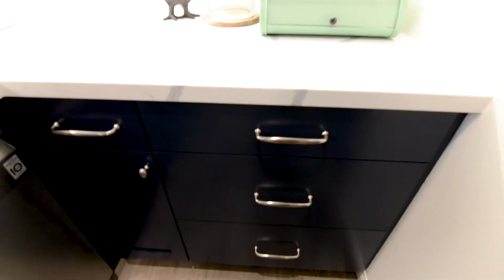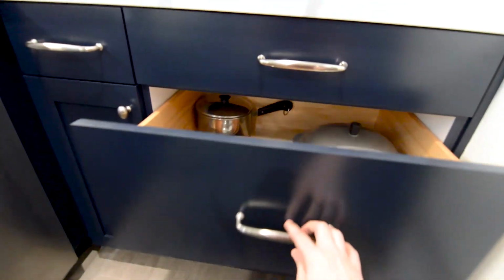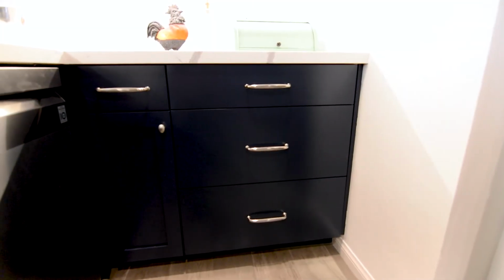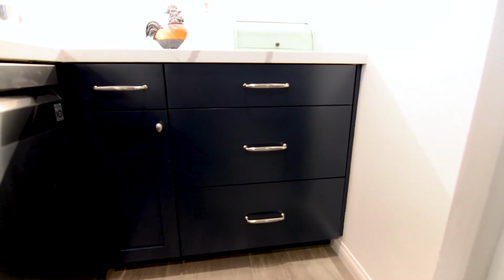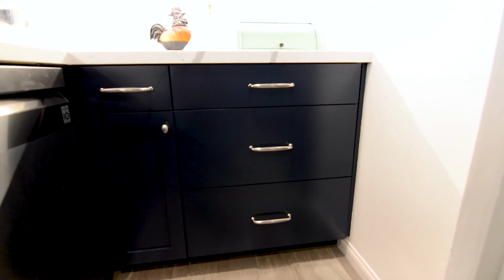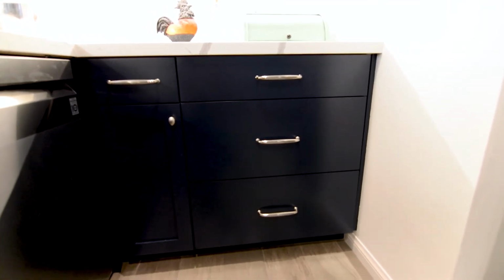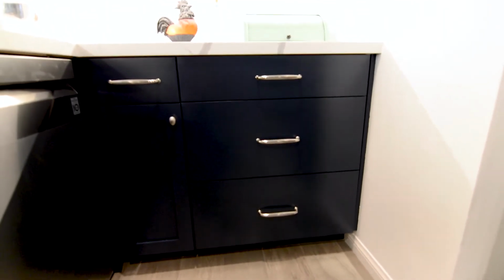We got really nice big drawers here for your pots and pans. Look at that, I got that one right. If you need deeper drawers for part of the kitchen, then there is a 2-bank drawer option that has a 12.5-inch deep drawer versus these 3-bank drawers, which are a 9.5. These 2 bottom drawers are 9.5 inches deep.